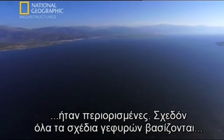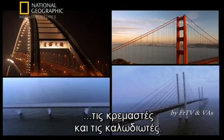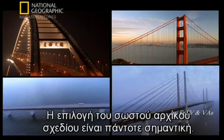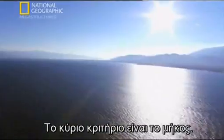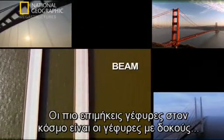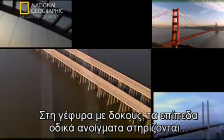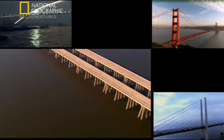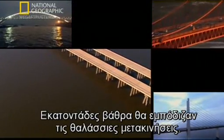Virtually all bridge designs are based on just 4 types: beam, arch, suspension, and cable stayed. Choosing the right starting design is always crucial. The main criterion is length. The longest bridges in the world are beam bridges, but this design wouldn't work in the Gulf of Corinth. In a beam bridge, the flat road spans must be supported from below approximately every 100 meters. Hundreds of support piers like this would block major ship traffic.